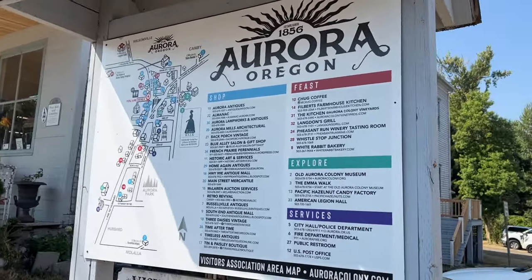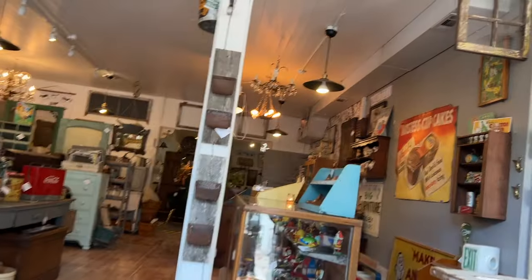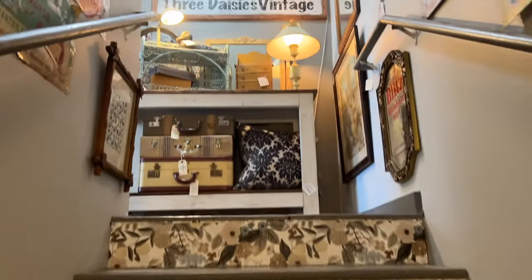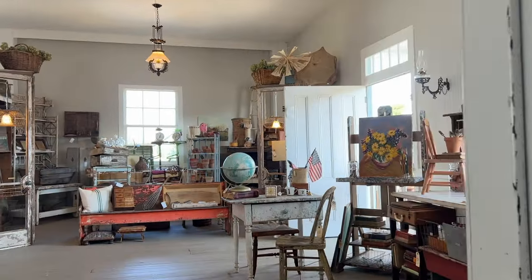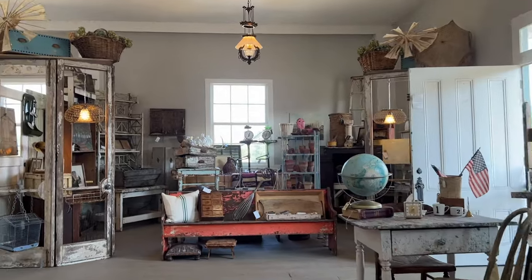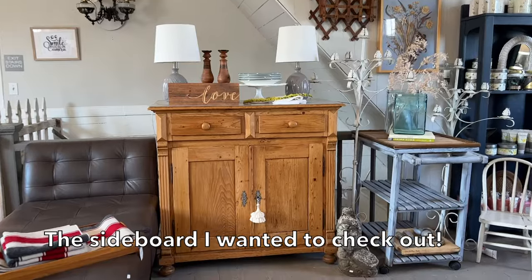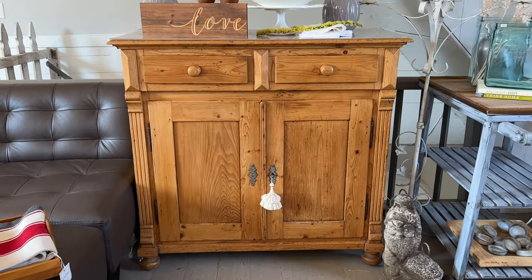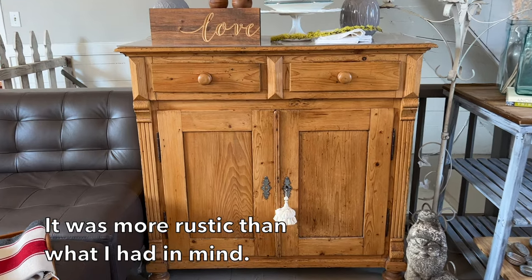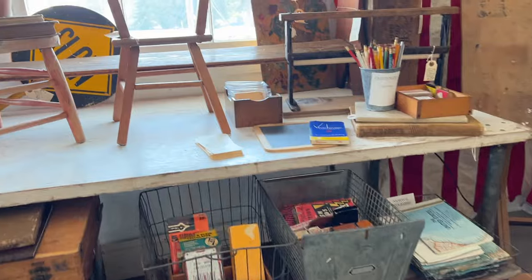I also finally made the drive to Aurora, Oregon, which is a charming town just south of Portland, and it's well known for all of its vintage and antique stores. I specifically wanted to go to Three Daisies Vintage to look at a vendor booth that was going to close because I'd spied a sideboard cabinet that looked very promising. Alas, it wasn't quite what I had in mind, but I'm so glad I saw it in person and didn't have to wonder anymore if it was the one.